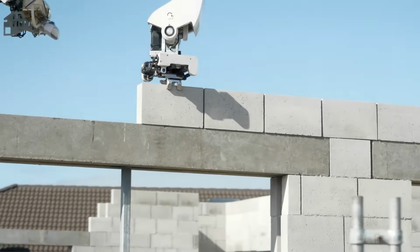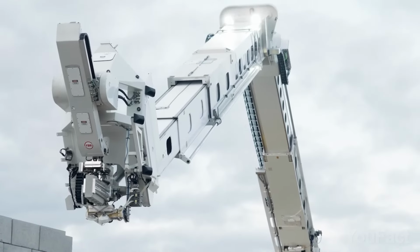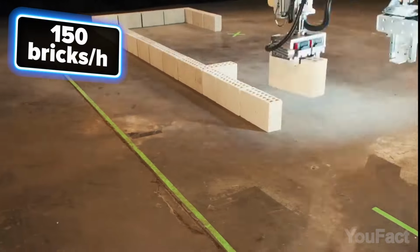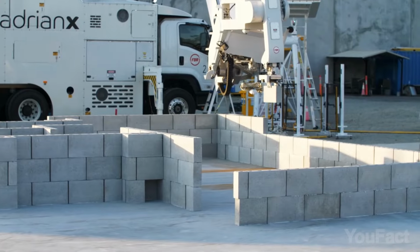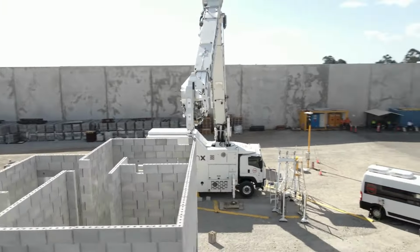Hadrian X operates autonomously, reviewing CAD drawings, creating 3D models, and planning its builds efficiently. During its recent project, Hadrian X averaged 150 bricks per hour, with peak speeds reaching 200 bricks per hour, a substantial increase over typical manual rates. Ultimately, it built the walls of a 3-bedroom home in under 4 days.